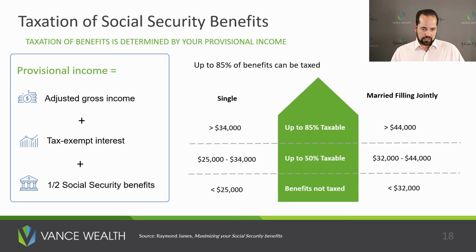If you make between 32,000 and 44,000 as a couple, up to 50% of the benefits can be taxed. And if you make over 44,000 as a couple, then up to 85% can become taxable. And that's on the federal side. It's not state taxable, but not 100% of your benefits can become taxable, only 85%.